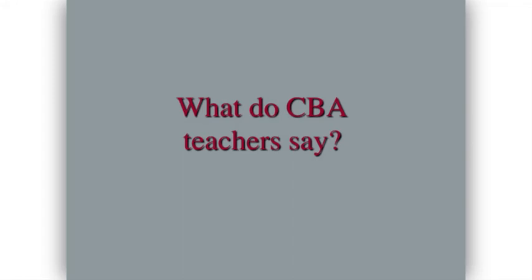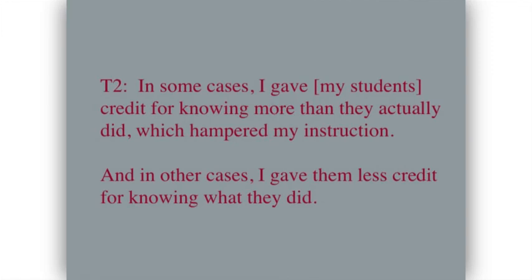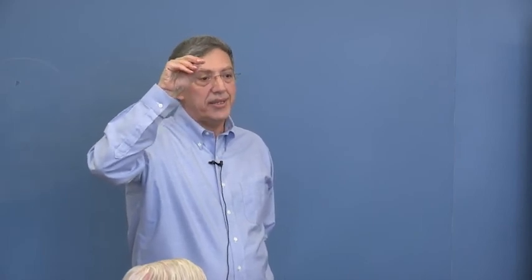What did some of the things the teachers say? In some cases, I gave my students credit for knowing more than they actually did, which hampered my instruction. In other cases, I gave them less credit for knowing what they did. Knowing exactly where students are in mathematics isn't such an easy task.